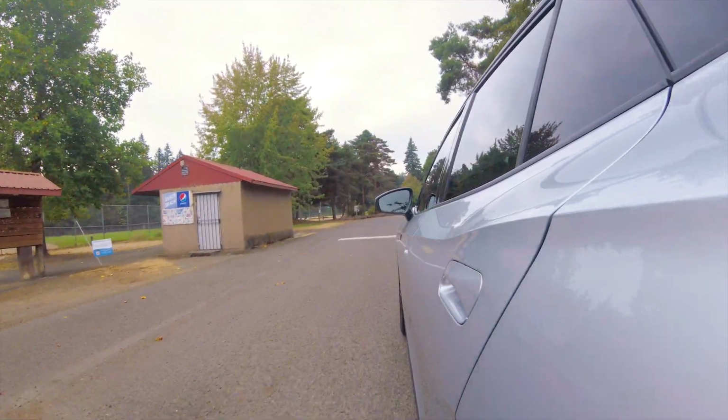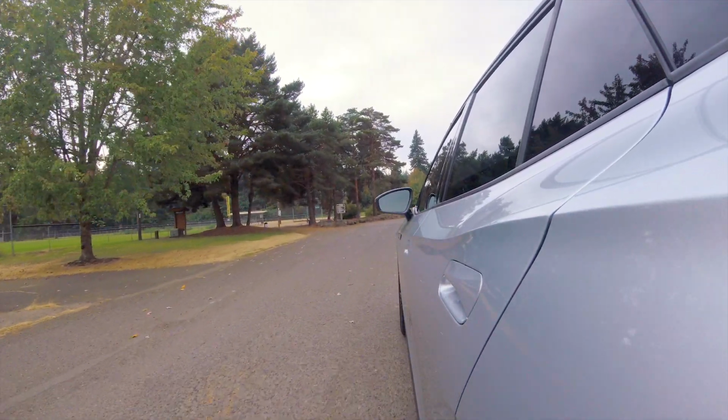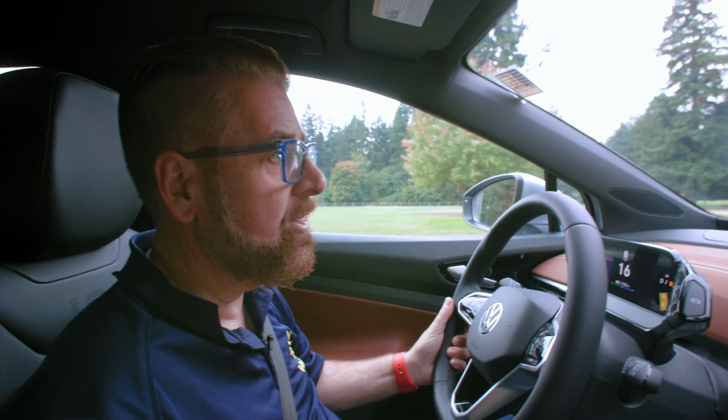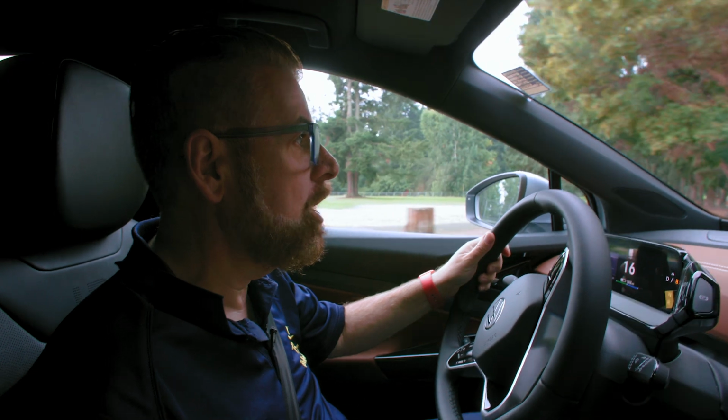Now we're going over some speed bumps here, and the suspension, the low center of gravity, the great suspension that VW have put in this, it's just not super bumpy like it would be in any other vehicle. It's just comfortable. They've done a great job about designing this vehicle. The road noise is minimal. Of course, there's no engine noise. I feel like I'm rambling on about the great things in this vehicle. They've just done such an amazing job.